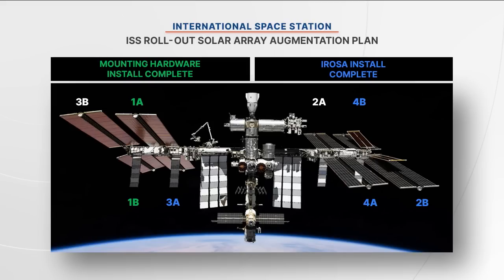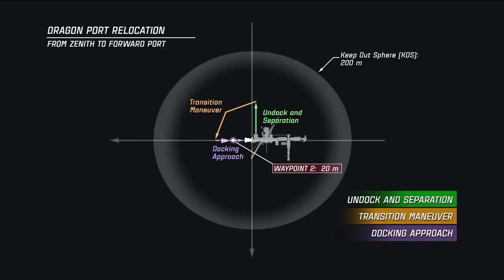Docking to the zenith port allows the robotic arm, in this graphic to the right of the 1A power channel, Canadarm2 will position itself and move itself along the station's truss and reach out to grab the IROSAs from the unpressurized trunk. The reach of the Canadarm2 is just enough to reach the zenith port. It can't quite reach the forward port. So this relocation maneuver allows the Dragon crewed vehicle to easily move between the 2 ports so that the Dragon cargo vehicle can arrive on the zenith port.